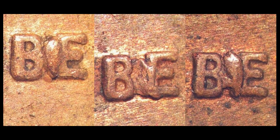Now this seller had sold a lot of 6 Lincoln wheat cents, and they're all dated 1955D. What you're going to look for is the BIE die chips, and that's B and E in Liberty. If you're looking at the coin, there's going to be a little die chip that forms in between these two letters in the word Liberty. It takes the shape of a letter I, and that's how it gets its namesake, BIE die chip.